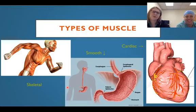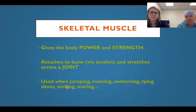All right, so back to the types of muscle. We got skeletal, smooth, and cardiac. We're going to be talking mostly about skeletal today. Skeletal muscle attaches to the bone, and it's what gives the body power and strength. The bones are what move and give you form and function, but what actually gives your body power is the muscle. It's the length of the muscle and how it contracts. The length of the muscle is directly related to the amount of power it can give you. We're going to show a cool video in a little bit that shows you how that happens.